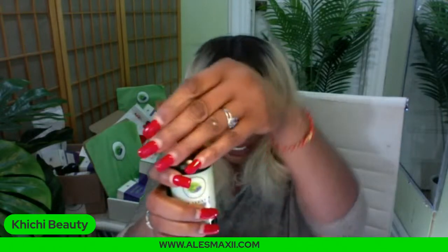We have the Khichi Beauty oil collection also. We have 10 oils in the collection, and these oils you can mix and match. We have a lot of anti-aging oils, like our papaya oil and our rosehip oil. We also have apricot oil. Aloe vera oil. A lot of you are getting the aloe vera oil and I'm happy for you. If you have not yet tried aloe vera oil, you need to try the Khichi Beauty aloe vera oil. Start with the Khichi Beauty aloe vera oil because it is amazing.